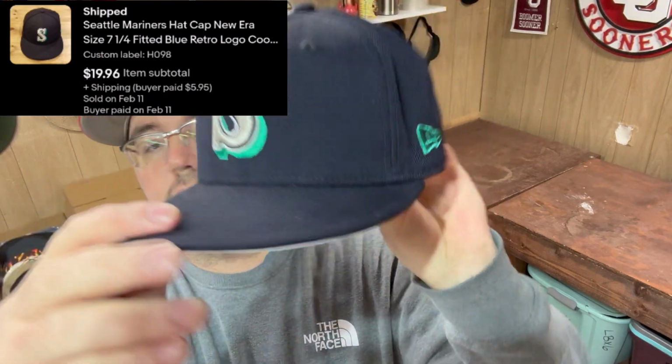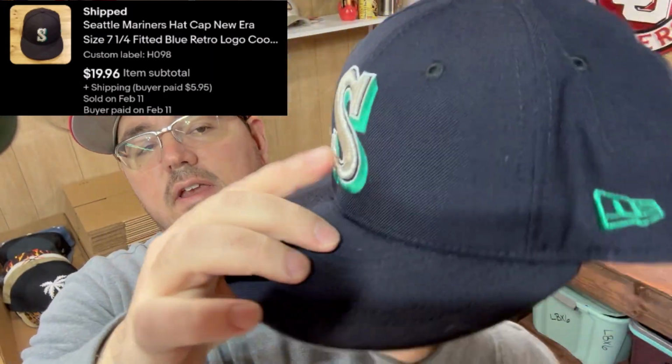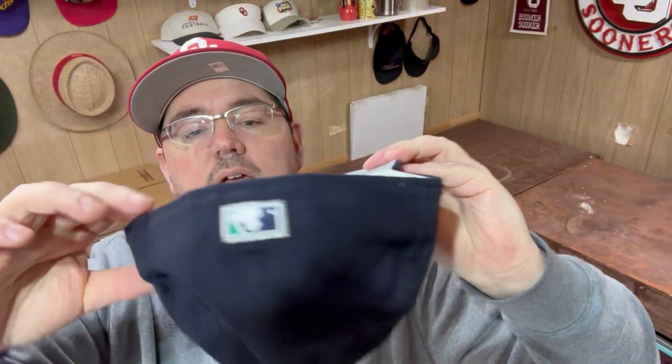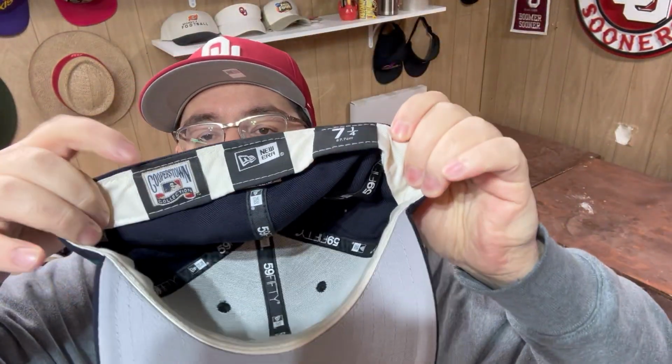And MLB stuff continues to trend in the right direction. $20 for this New Era, kind of a different S logo. Seattle Mariners, pretty clean on the inside. 7.25 Cooperstown hat right here.